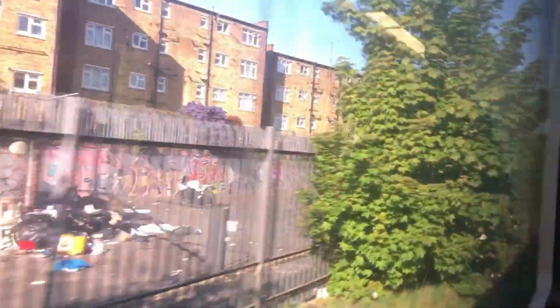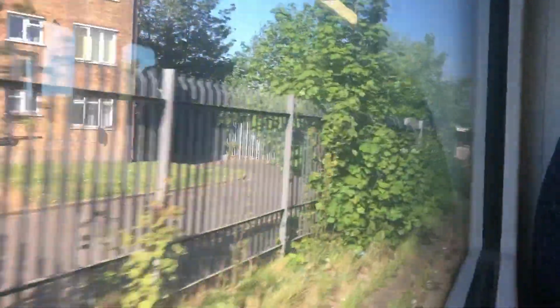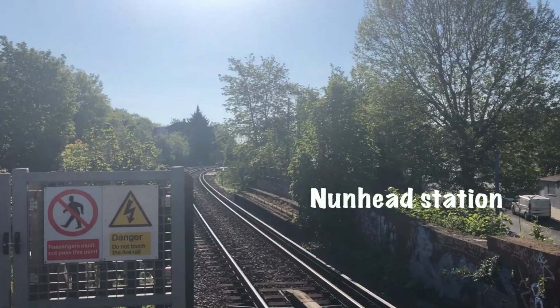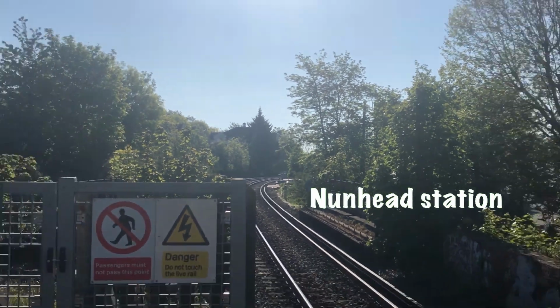Nunhead station was located here, a few yards eastwards from the original station now. The line opened in 1865 by London, Chatham and Dover Railway, and it was a direct service between Peckham Rye and Crystal Palace. The curved track in the distance is the location of the old station.